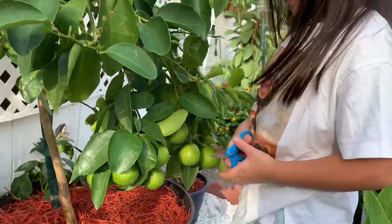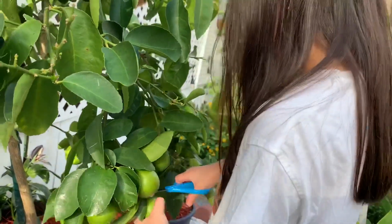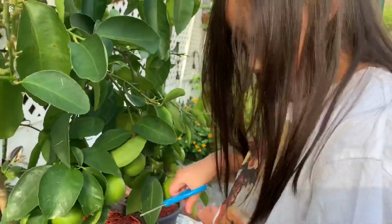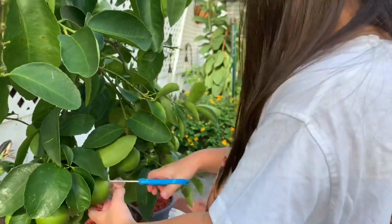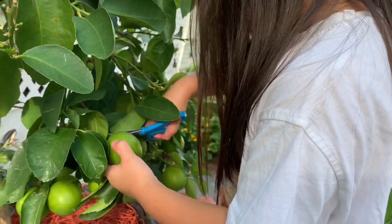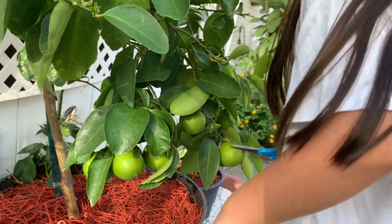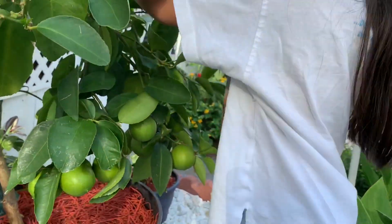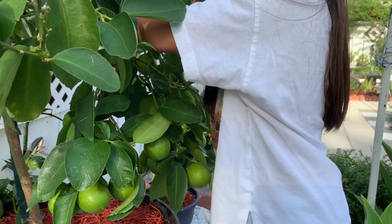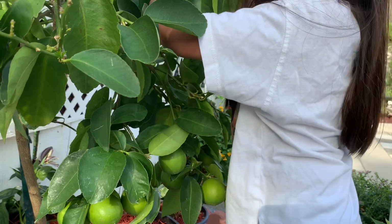Let me hold it. I like peeling up lemons with scissors. Ow. I just cut my hand. Lemon, Ayo! Lemon, where are you? This is a big one.